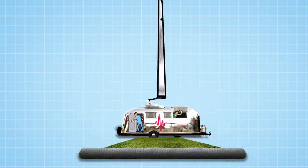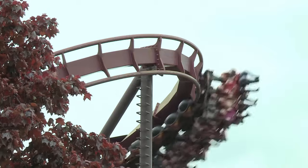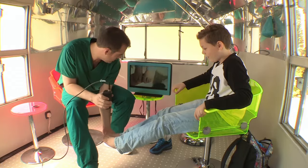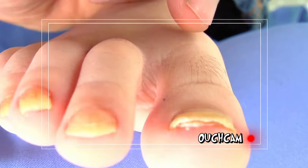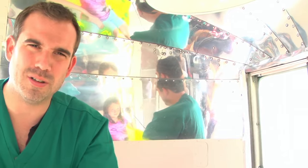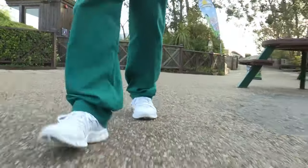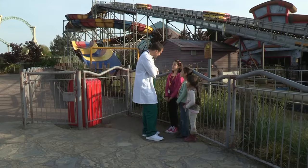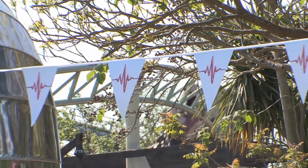Now we're getting out and about with our mobile clinic. Today, we're at a theme park to help solve your medical mysteries. If you're anxious about an ailment or curious about a condition, then the Ouchmobile is the place for you. That is incredible. Chris is preparing the clinic ready for his first patient. And Xand is out in the park to answer your burning questions. At the clinic, Chris is open for business.